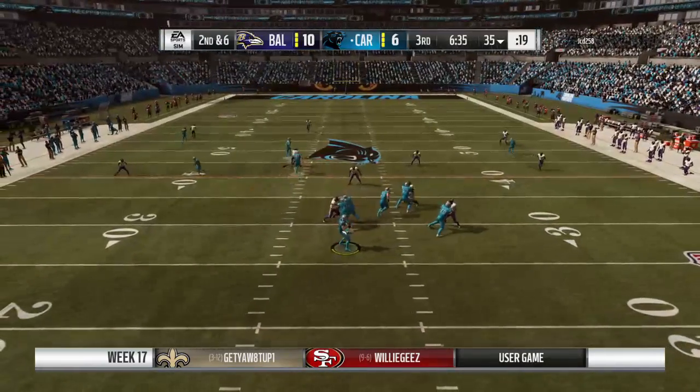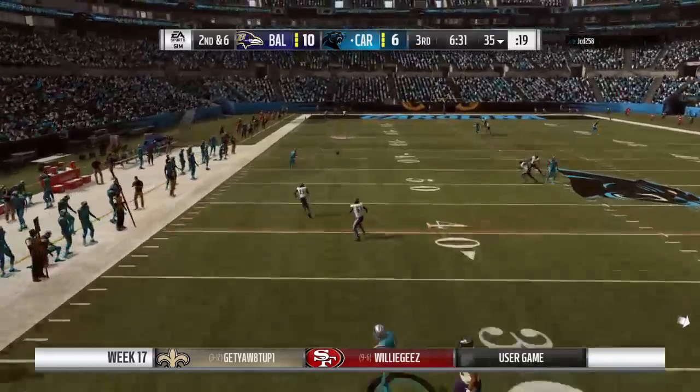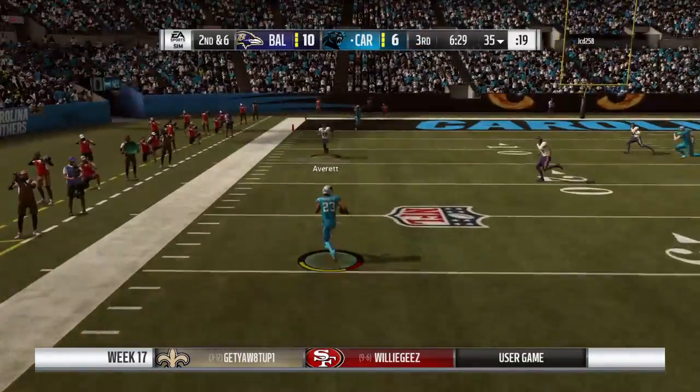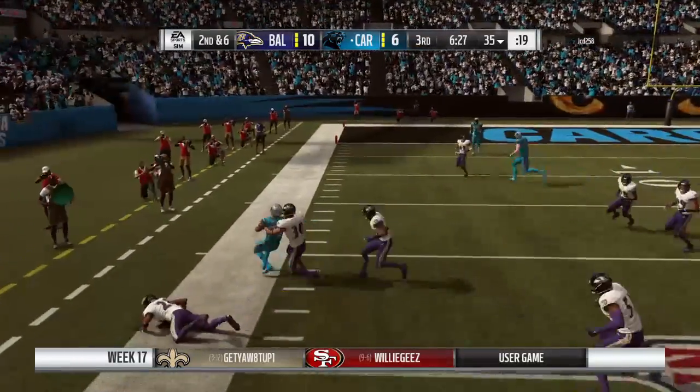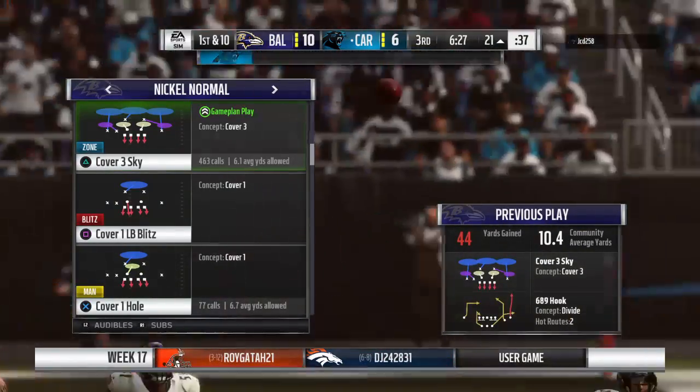Here's Evans. From the gun, he'll throw. Buying time to his left. He's going to hit his man out of the backfield. Complete.